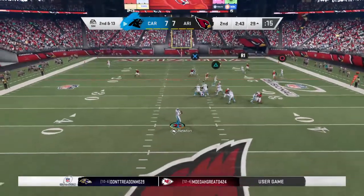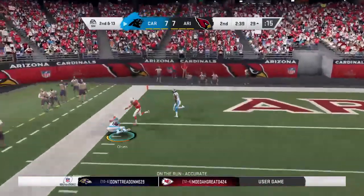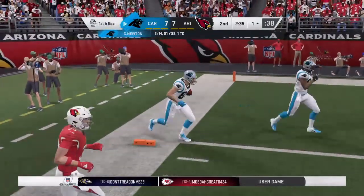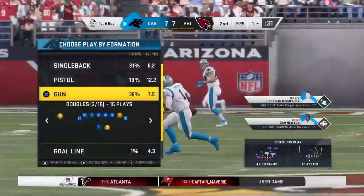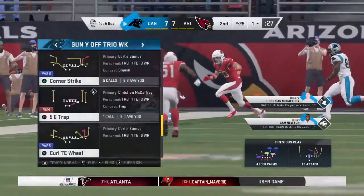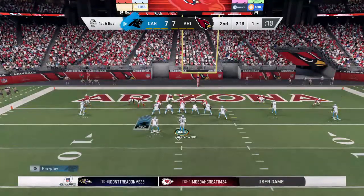Newton to throw. Here we go, Pete, get up the field. Buying time to his left. That's going to be caught. That's good for 28 yards. On any given pass play, you never know exactly where your exit points are going to be. On this play, he was flushed to his left, still on the run, able to accurately throw the football for a nice first down.